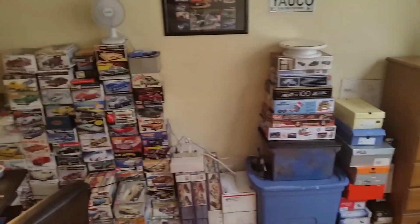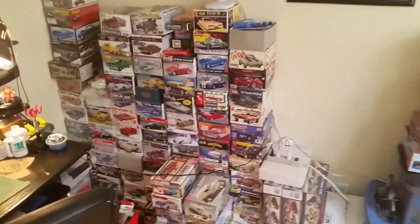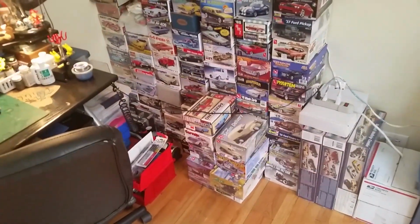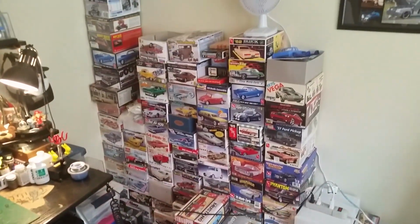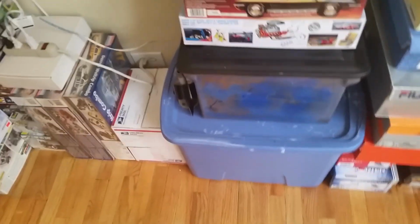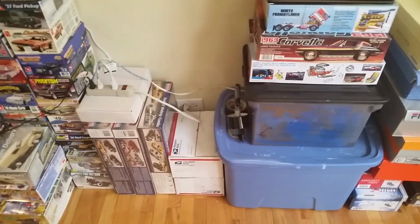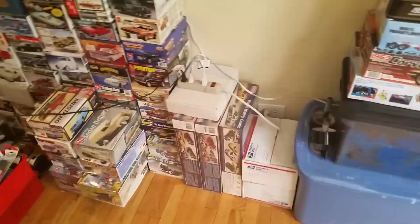All my kits are all out of the pantry and all lined up against the wall, as you can see. This is my kit stash. More kits there. Hot Wheel cars. I've got 3 bins filled with Hot Wheel cars, Johnny Lightning, whatever you can imagine I have in those bins.